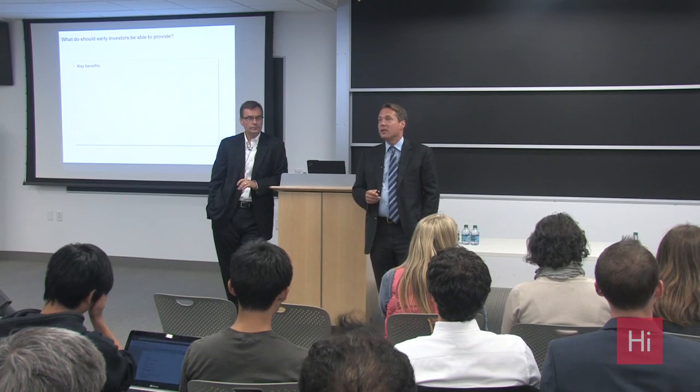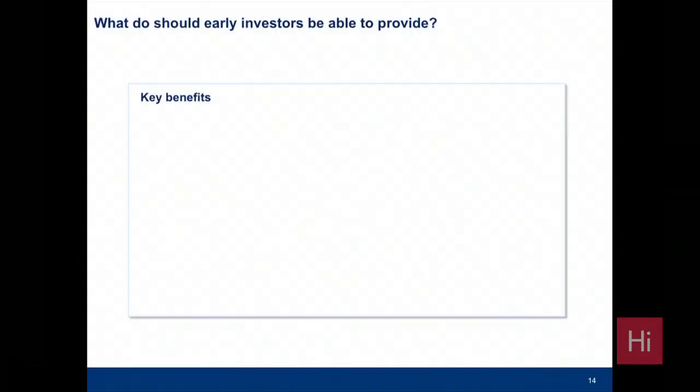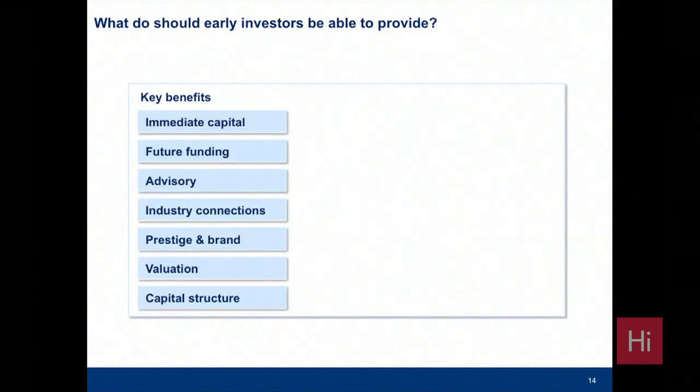So what should early investors be able to provide? I'm going to put up some lists. They should be able to give you immediate capital. And the point on that, I would say, is if you say we're going to raise money from venture capital, you've got to remember there's going to be a long due diligence process, a long decision-making process. And so you've got to figure out how far ahead of time you're going to need that money, and then whatever estimate you come up with, you had better double it.